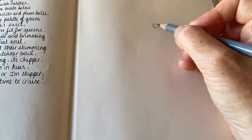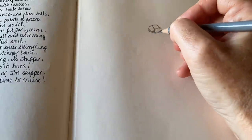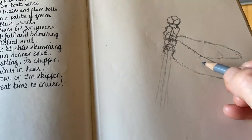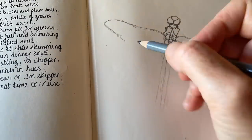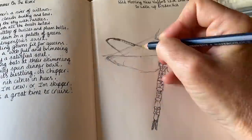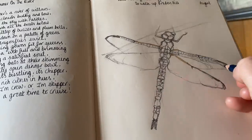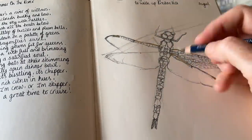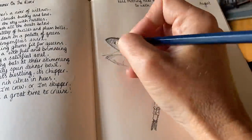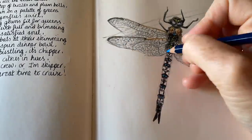Summer's a river of willows, green clouds bulky and low, filling the sky with rustles that brush all the boats below. It's a hilltop of buzzes and bellflowers, looking down on a palette of greens, seen as dragonflies swirl in dazzling gowns fit for queens. Summer's a web full and brimming, plucked by a satisfied soul, sat watching bats at their skimming in his silkily spun dinner bowl. It's busy, it's bustling, it's chipper, with sunset's rich citrus hues, and whether I'm crew or I'm skipper, the summer's a great time to cruise.